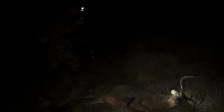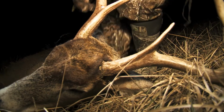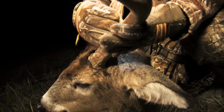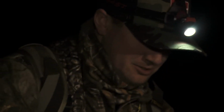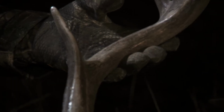Oh, man. Wow, I'll tell you what. Look at this thing. It's kind of stiff. Don't want his antlers to pop off. Look at this, he's a great 8-point. Real tall off his head, great brows, good mass.